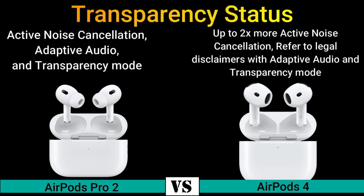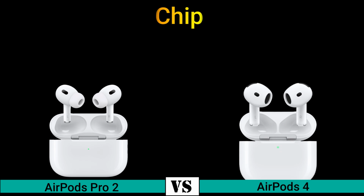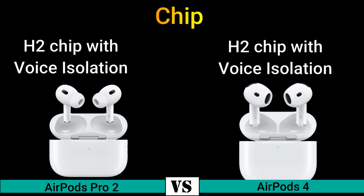Transparency status: active noise cancellation, adaptive audio, and transparency mode, and up to 2x more active noise cancellation. Refer to large disclaimers with adaptive audio and transparency mode. Connection type: Bluetooth and wireless. Chip: H2 chip with voice isolation.